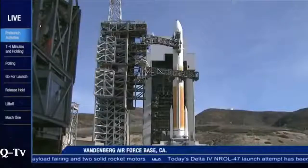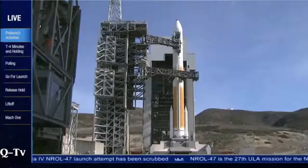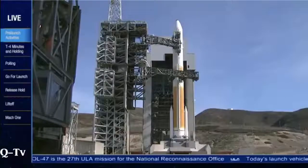From Vandenberg Air Force Base in California, ULA presents live Delta IV launch coverage. At Space Launch Complex 6, a Delta IV rocket is fueled and ready to launch the NROL 47 mission for the National Reconnaissance Office.